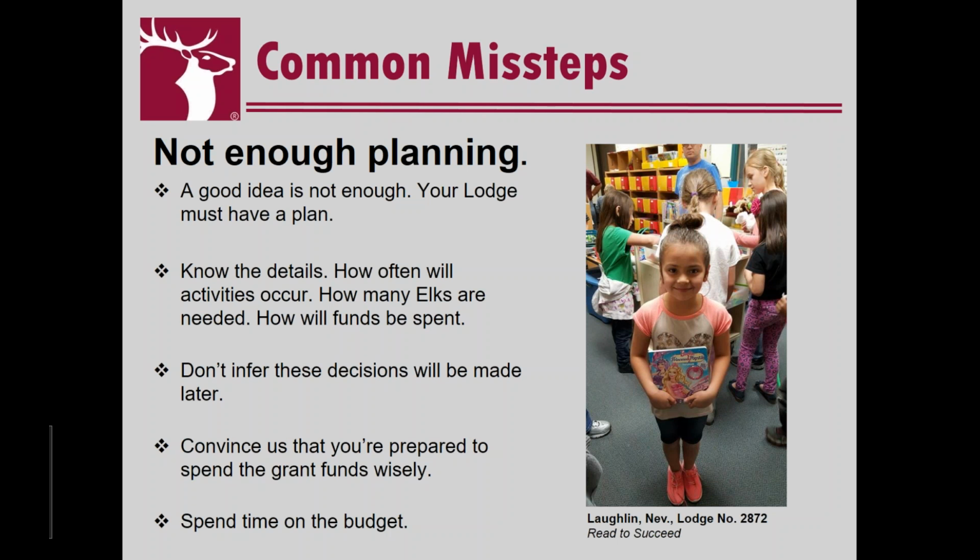I've read many an application in which the lodge actually states that we're not sure now, but we'll figure it out. That's not what we're looking for. That does not inspire confidence. You want to make sure that you can show that you've got this on lockdown. You know what you're doing, you understand the problem, and you're going to do it with this money. And that also connects to the budget, which we'll talk about in a little bit.